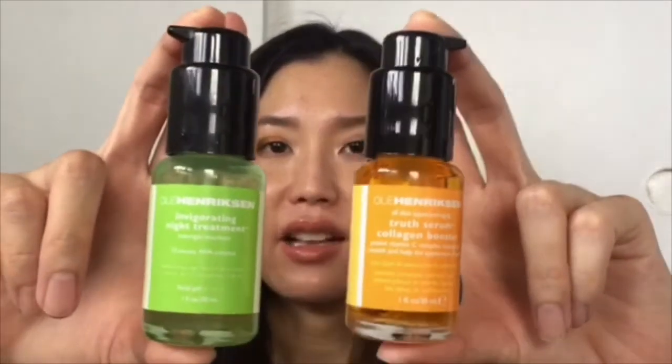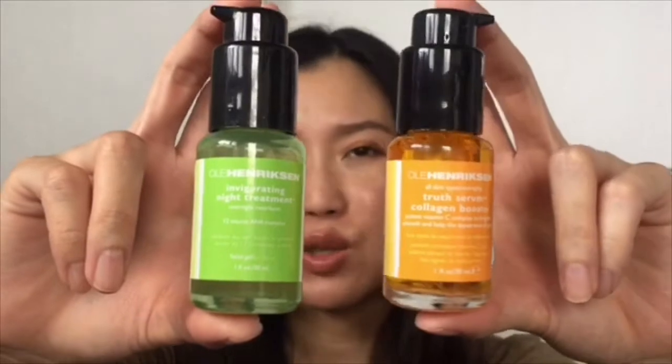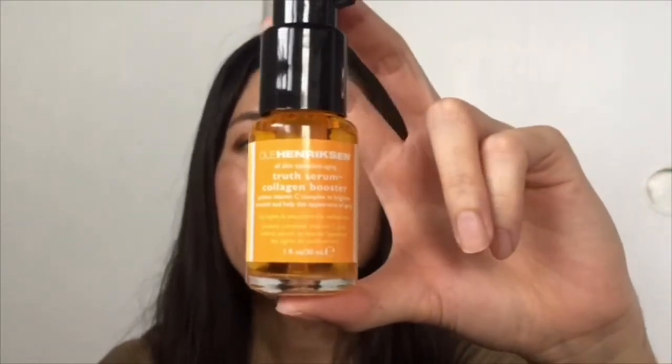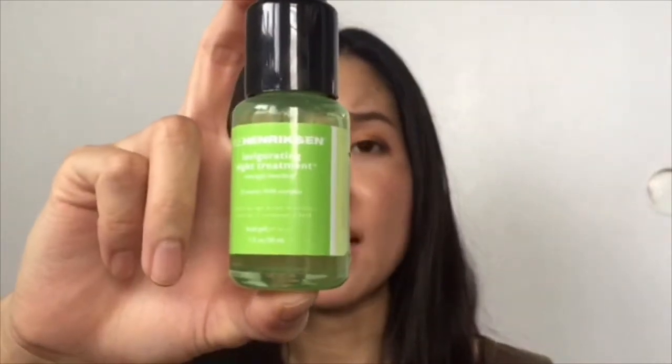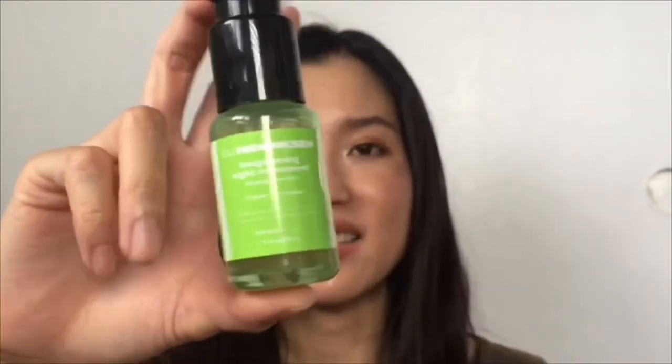I test out a lot of skincare products, so inevitably my older products will get put to the side. These are backups that I had of some Henriksen serums that I used to love, but don't so much anymore. This orange one is a vitamin C truth serum that I would use during the day. And this green one is an invigorating night serum that contains AHAs that I would use at night.